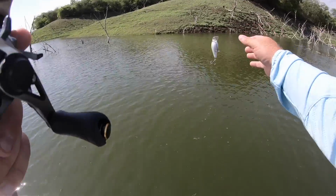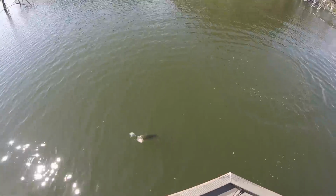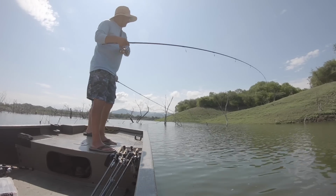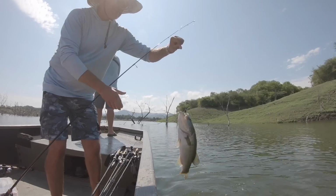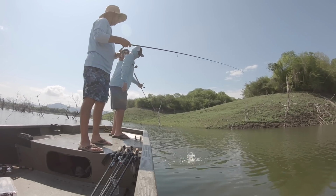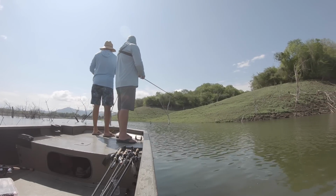The baits we're throwing right now are silent, so see if that makes a difference. Got it. Jeez. All the way out of the water. Yeah, there's some killing going on right now. We should get a good one in here.